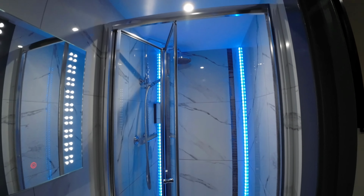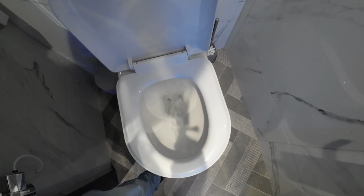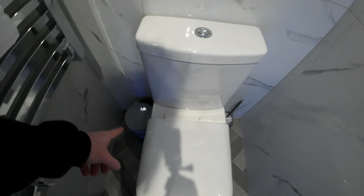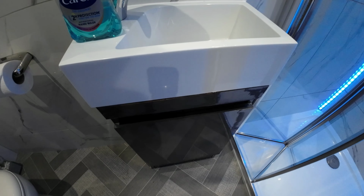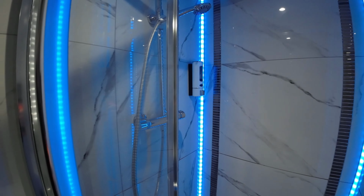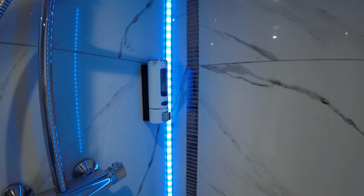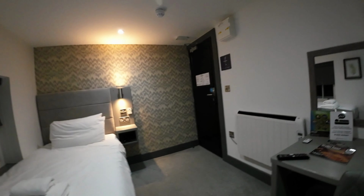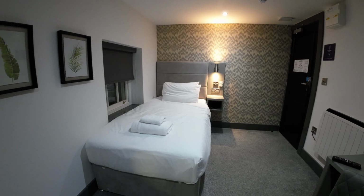Your bathroom, shower here, your toilet, spotlessly clean. Good flush. Bin there, and you've got your brush. Toilet paper, and spare toilet paper in there. You've got your hand wash here and your soap there. Now I'm going to test out the shower because I'm going to go for a drink or two. So here is your lovely, lovely bed.